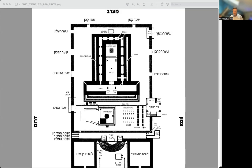Shebahen toliim umafshitin al shulchanos, so they would suspend them from these hooks and then skin them and put them on shulchanos shel shayish shebein ha'amudim. And there were these marble tables between the pillars, on which they would do all of the skinning of the sacrifices. So that's all in this northern area. All kind of makes sense, nice and close to each other.